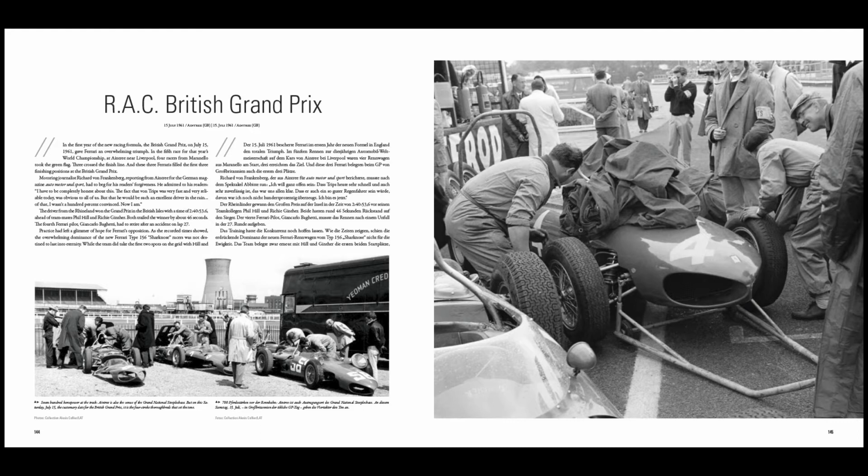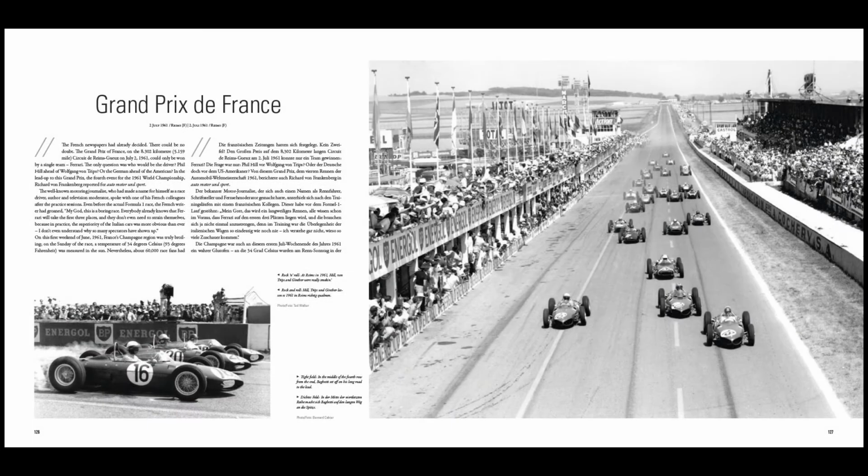with tragedies such as the death of Wolfgang von Trips and 15 spectators at the 1961 Italian Grand Prix in Monza. This book paints a detailed picture of one of the most exciting epochs in motorsports and one of its greatest icons, the Ferrari 156 and its prototype siblings, the 246 SP and 196 SP, and features many previously unpublished images from the archives of Bernard Carré.